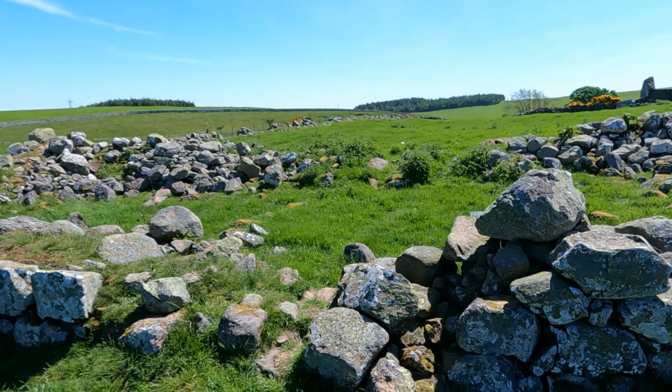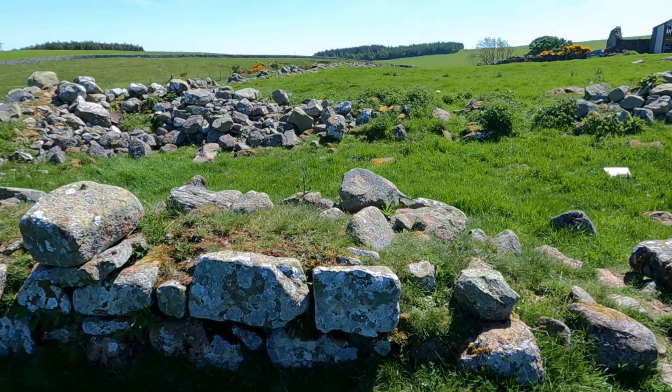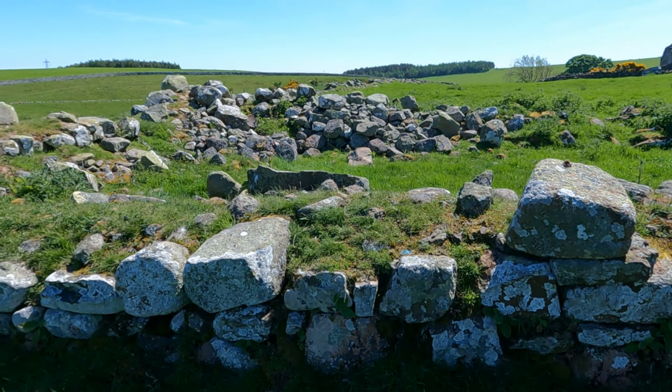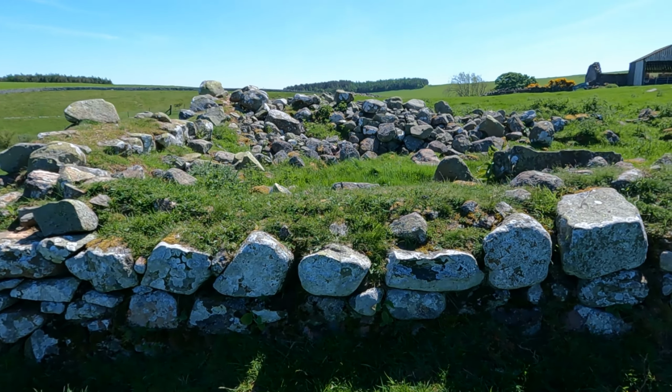Behind me are the remains of a medieval village called North Middleton, also known as Old Middleton. And it was once called Middliest Middleton in the 13th century. It was abandoned in the 18th century due to the Industrial Revolution and the Agricultural Revolution. Basically, they weren't needed on the land anymore, so they went to the cities looking for work.